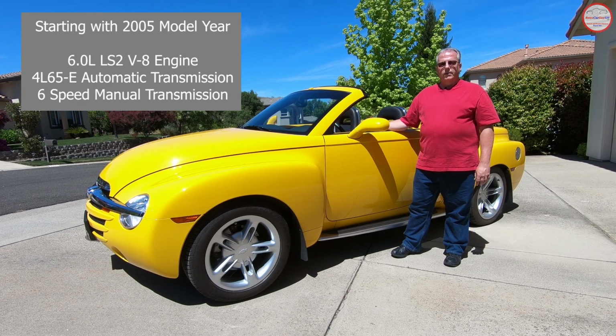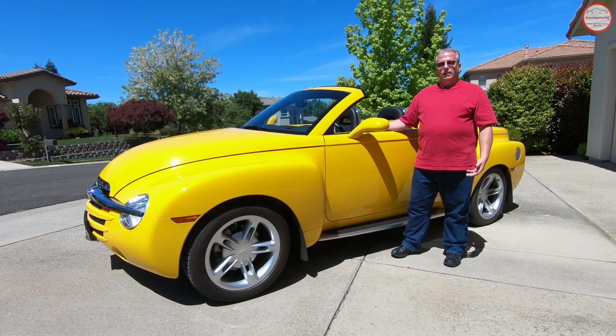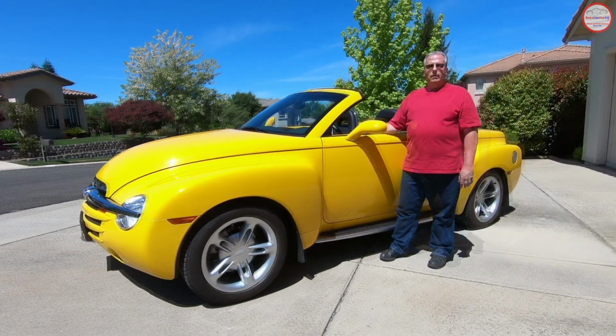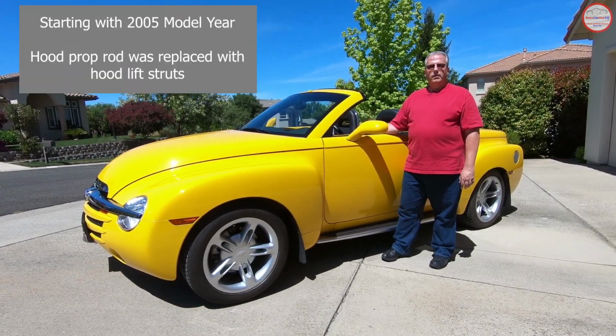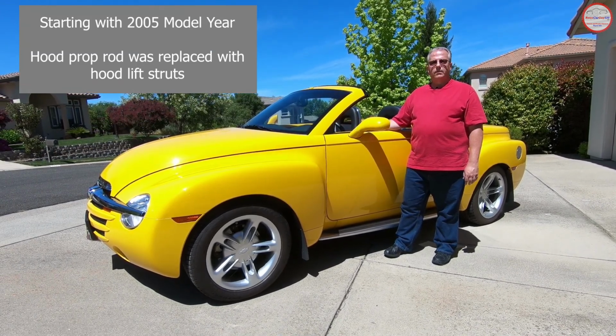To accommodate the fact that the clutch pedal will now be present in the vehicle, potentially, the passenger compartment floor pan was changed on the driver's side to a different width to accommodate the presence of the clutch pedal. So if you're buying floor mats for the vehicle, keep that in mind. 2003 and 4 are different than 2005 and 6. The hood prop rod was removed with the 2005 model year, and the hood struts were added to help lift and hold the hood.